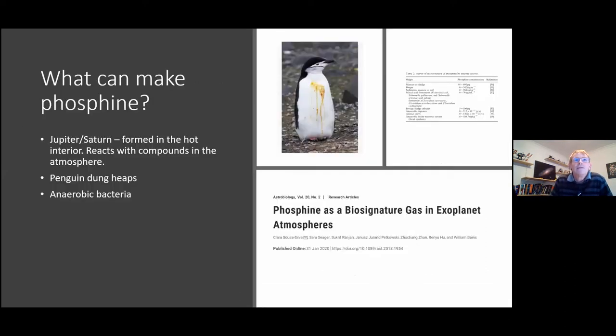And where is it found? Well, I said Jupiter and Saturn, formed in the hot interior. Penguin dung heaps is also very popular, as you can see here. And anaerobic bacteria. So certain classes of bacteria can produce phosphine as a byproduct. But it's fairly deadly to anything that uses oxygen as a normal metabolic process. So not good for us, not good for the vast majority of life on Earth, but those that don't need oxygen, they seem to generate it.